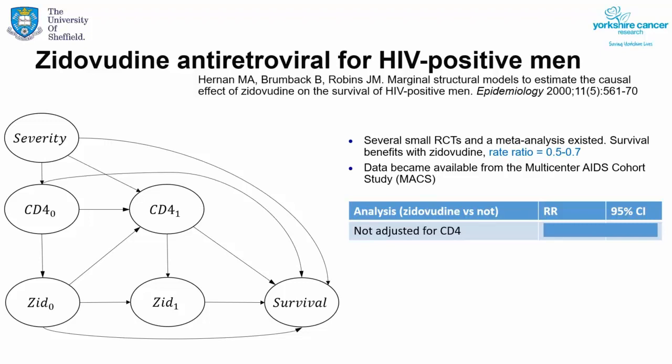Okay, so almost everybody who voted voted fiction, which is good. It is fiction because there are open backdoor paths. People who get zidovudine have worse disease. So if we compare those who didn't get treatment and those who did and don't adjust for CD4, it looks like zidovudine treatment is bad. And this was shown by Hernan et al. As the rate ratio for that analysis was 3.6, suggesting that the treatment was associated with much worse outcomes than no treatment. But obviously that's not right.